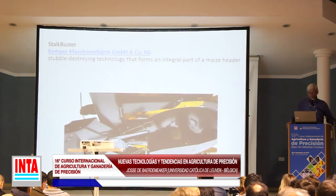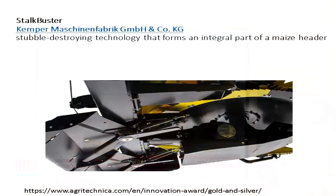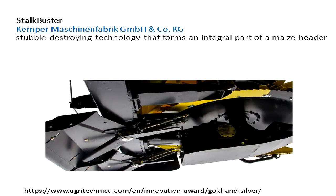Another interesting one in harvesting is the stalk buster that is part of the maize header to really chop the remaining stubbles underneath the header of the combine.